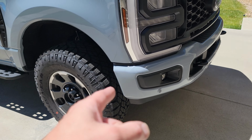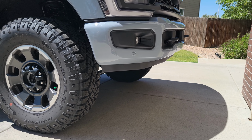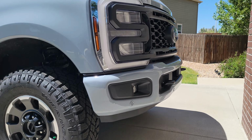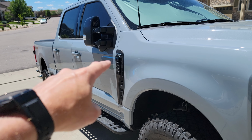Now, as you come around the front, you get unique air dams, so they are raised up so you have better approach angles. Now, people wanted to know why my Tremor has this grill, some of the blacked out stuff.